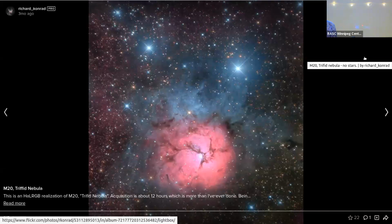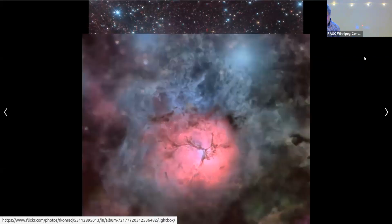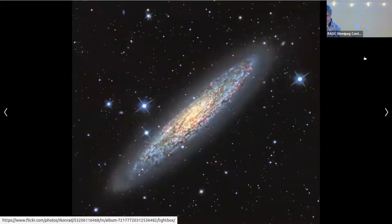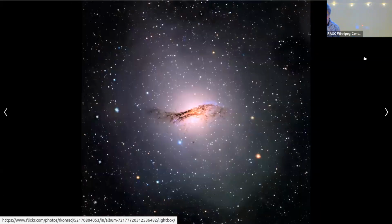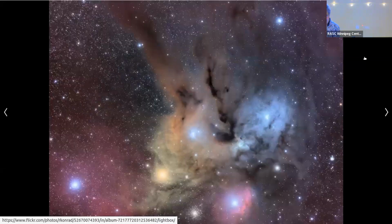This is using the 12.5 Ritchie-Chrétien in Australia. Trifid Nebula, that's starless. Again, this is the free scope in Australia. Sculptor Galaxy. And this is Centaurus A. I'm happy to get a lot of images in the Southern Hemisphere. The targets are just amazing. And that's M33. I paid for this one. And this is the Rho Cloud Complex, and I paid for that one too. So this is before I knew of their cheap way.